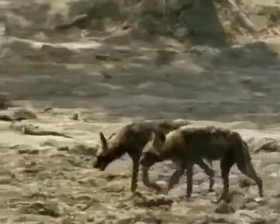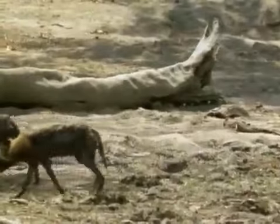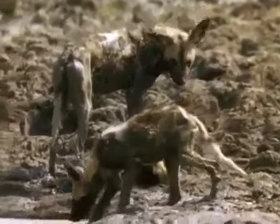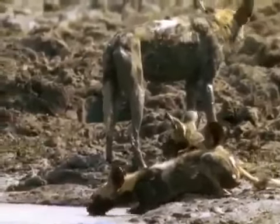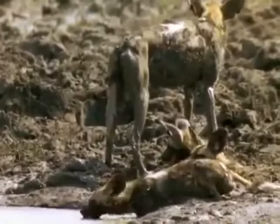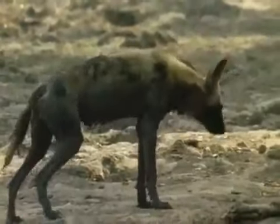Mana Pools is one of the last refuges in Zimbabwe for this beleaguered species. In the Zambezi Valley, there are several packs which have enough space to breed and hunt without human interference. These belong to a pack of 22, and they'll all join up to hunt at sunset, when Mana cools down.